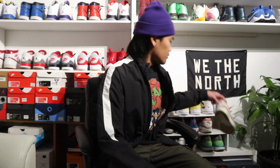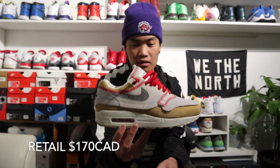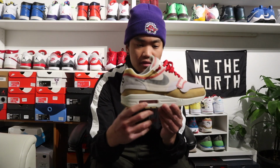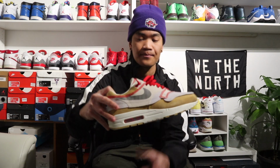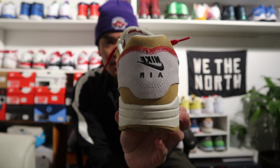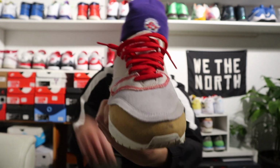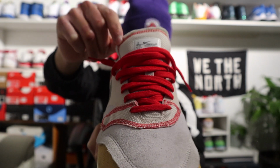Third pair on my list is a pair of Air Max 1s. This is my only Air Max 1 colorway. I wish I had more. I wish I had the anniversary ones, like the red ones. I've been trying to get those, but prices on them are pretty high. They skyrocketed since the release. Packs backwards, Nike logo. Yeah, these ones are weird. Look at the tongue, it's like inside out. I think that's what they call it too.